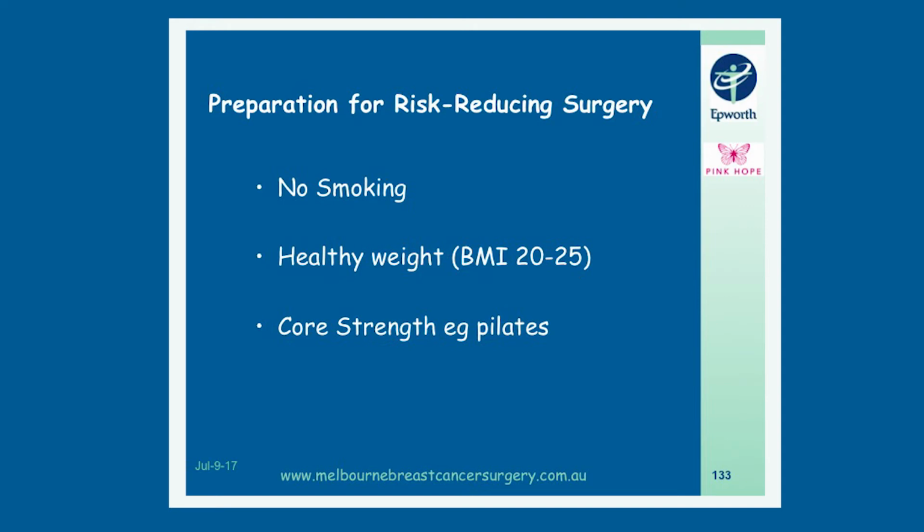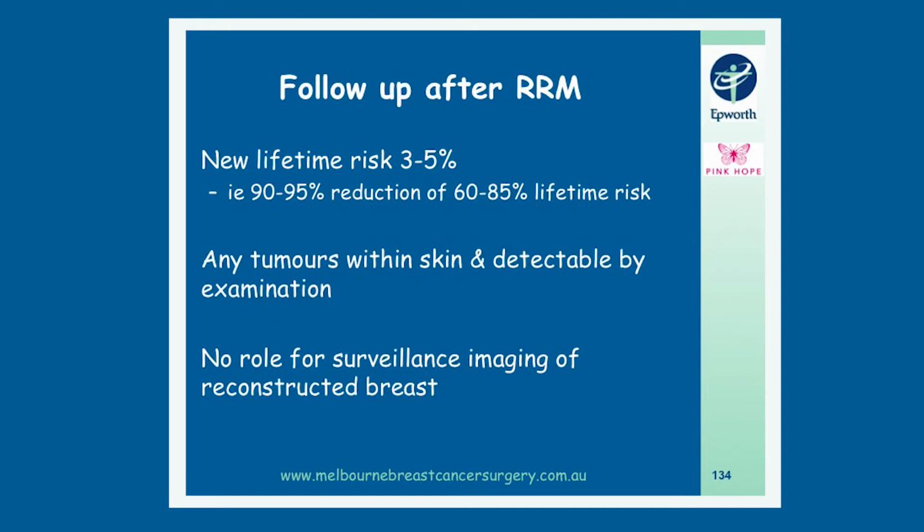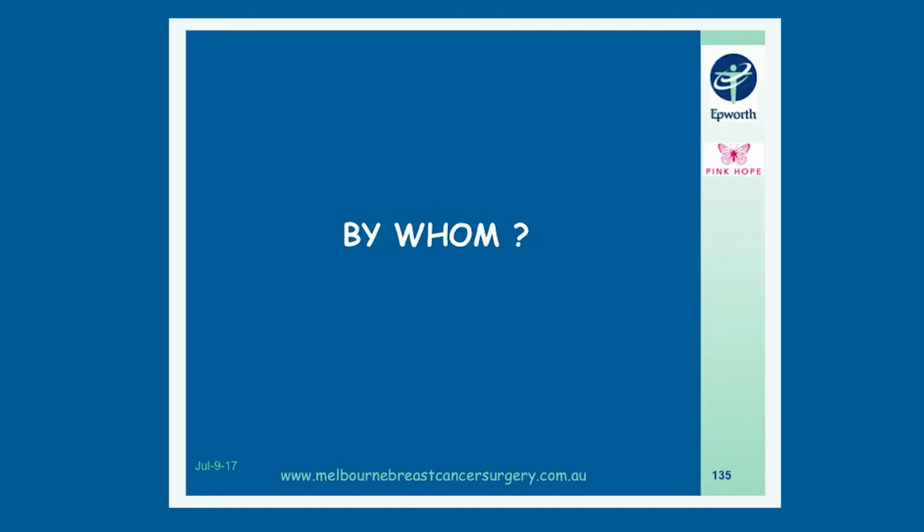Preparation is pretty straightforward. Lifetime risk is probably 3 to 5%. I tend to follow people up, not to detect new cancers, but in case there are any new developments in the genetic sphere. So, just finally, quickly, by whom?